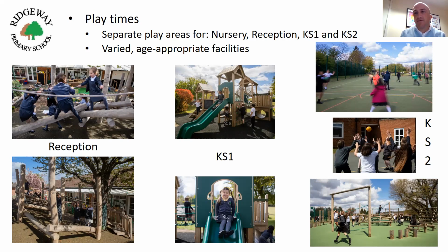So we've got some really varied age-appropriate facilities that the children love to enjoy with their friends in their classes and year groups.